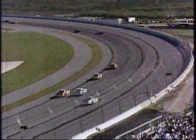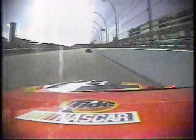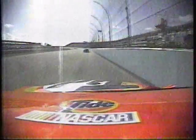Take a quick look at the two incidents. What actually looks like Michael had cut down a right front tire as far as the car was going there. It was really hard to say. We didn't see it come back around, but you could see it entering the corner. And here's Ricky going down the front straightaway. We'll just have to see how it plays out here.